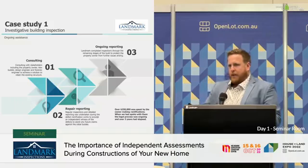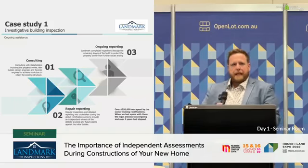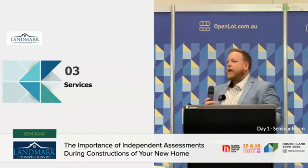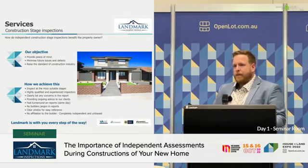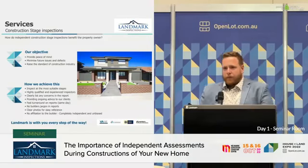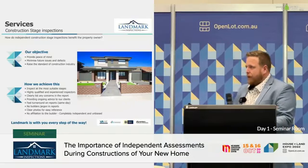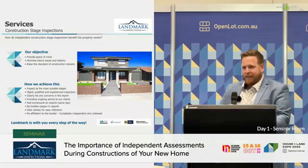We'll go on to go through some of our services. I think that previous example gives a really clear indication of the value we provide in giving peace of mind to a homeowner that's building a home. So we'll go through the key stages of a build to make sure the builder is doing a good job. They're following the correct plans, the engineering specifications, as well as Australian standards.